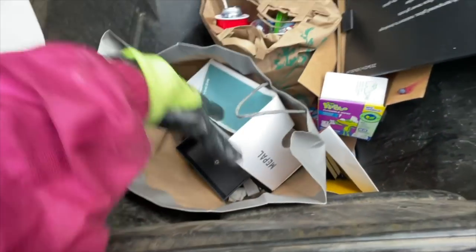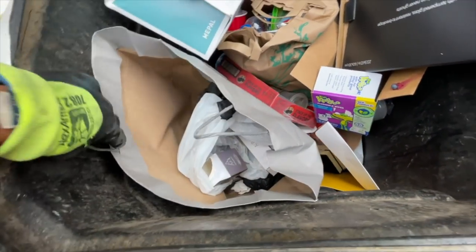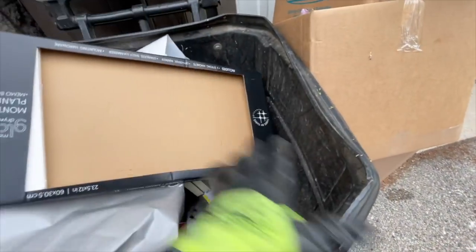Some Jo Malone box, rather. I actually found some Jo Malone diffusers out here one time. It smelled really, really good. It made my house smell exceptionally well. There's another Jo Malone there.